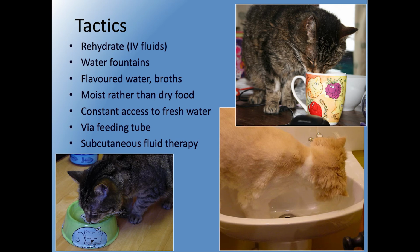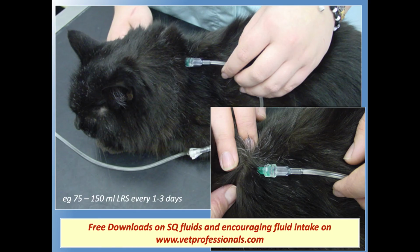Water fountains also can help in some cats. And indeed, there are lots of detailed guidelines on this topic in a free download on my website. If you go to the helpful info top menu and down to free downloads, you'll see one on encouraging your cat to drink more, and there's also one on subcutaneous fluid therapy in cats, which talks through how to do this, obviously under veterinary guidance and supervision.